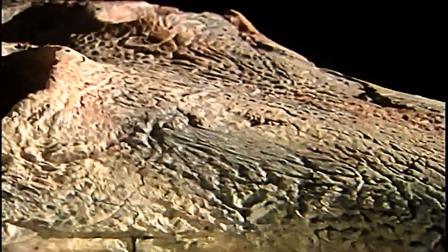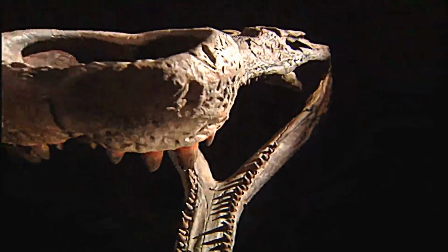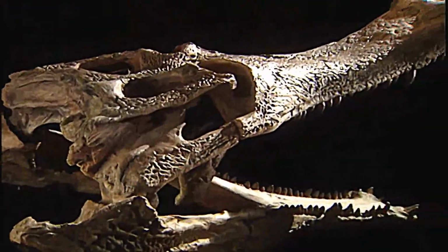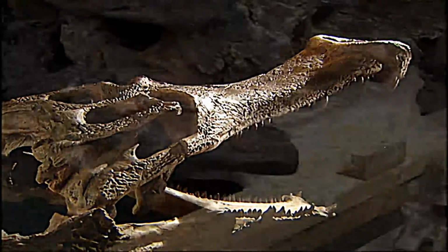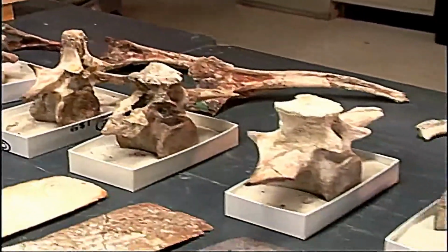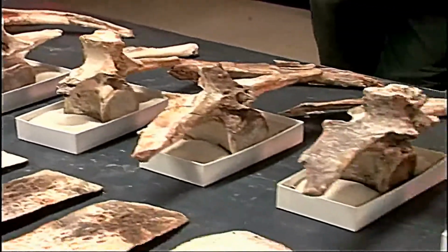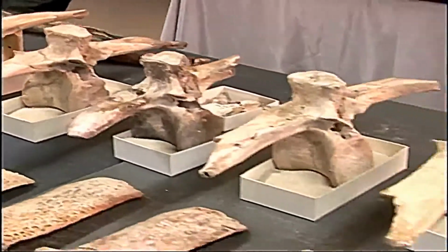The Supercroc skull is complete. But to resurrect the whole animal, Paul needs the other 250-odd bones that make up a crocodile. He brought back from the desert bones from various individuals, but never a complete skeleton. Fortunately, he knows someone who can fill in the gaps.